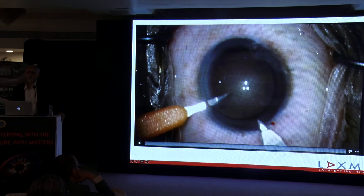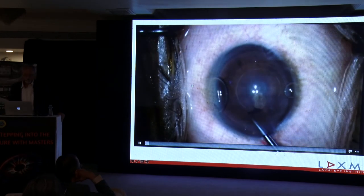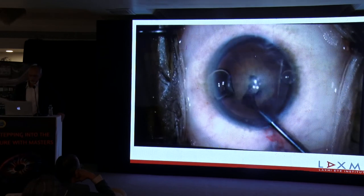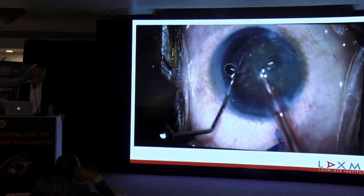We did what we are good at. We are good at rings and segments and hooks. I thought if you could do it by that, let's see. The surgery was just a routine surgery. The pupil was slightly dilated. So first I went about removing the cataract.